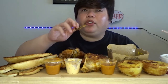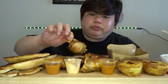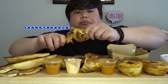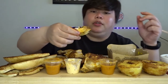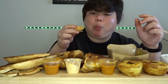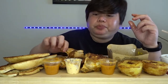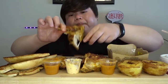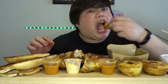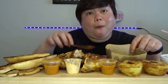I think this is the first time we ordered this because before we would order the lemon herb flavor. But this is delicious. When you grill a chicken, it just gives it so much flavor. Like legit barbecue chicken. Is it just me or is this like a spring chicken? Is this a smaller one, right? I think it's a bit small. This is such a tiny rice.